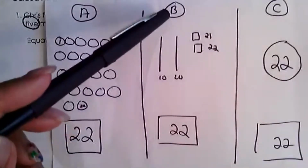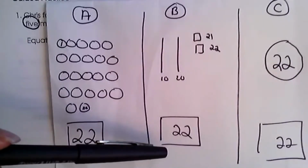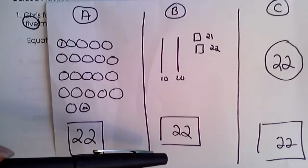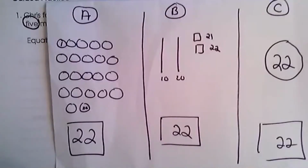Siphon, how many am I representing with B? How much is in B, Siphon? I need somebody prepared. Jacob, how much am I showing in B? 22. Thank you, Jacob. Mateo, how many am I showing in C? 22. So every single one of these shows you a way to represent what amount, Cameron? 22.